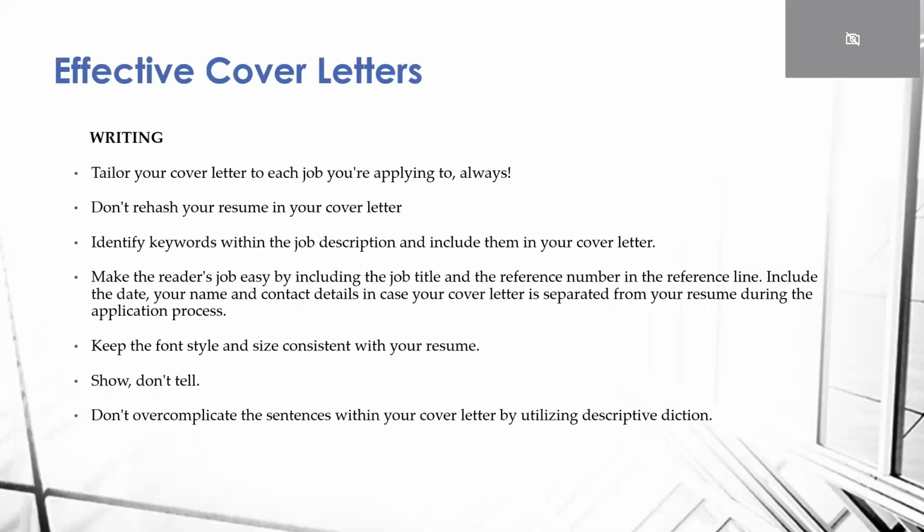Writing. Tailor your cover letter to each job you're applying to, always. Your cover letter is a personalized document that you're using to convince the reader to look at your enclosed resume. Take some time to make sure you clearly state why you're the best candidate for the job based on the qualifications the job description is asking for. Don't rehash your resume in your cover letter. Your cover letter is a complimentary document and a place for you to establish a voice and target why your skills and experiences are a good fit for the role you're applying to.